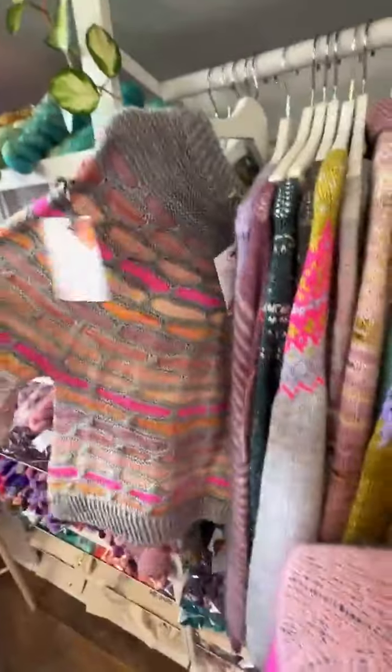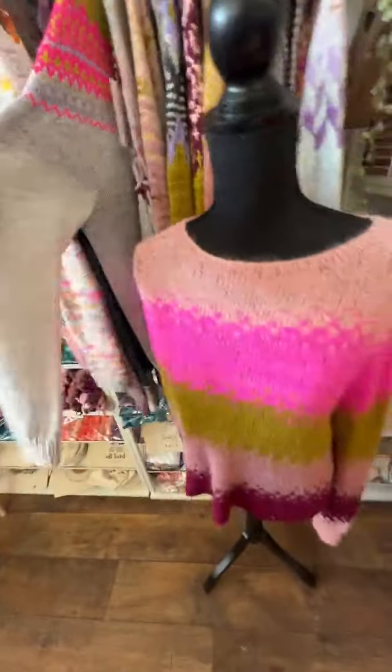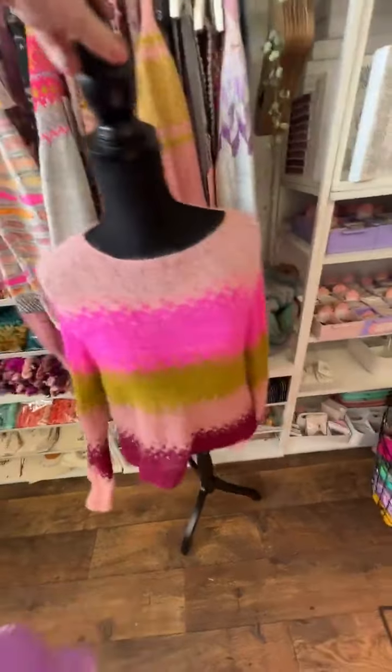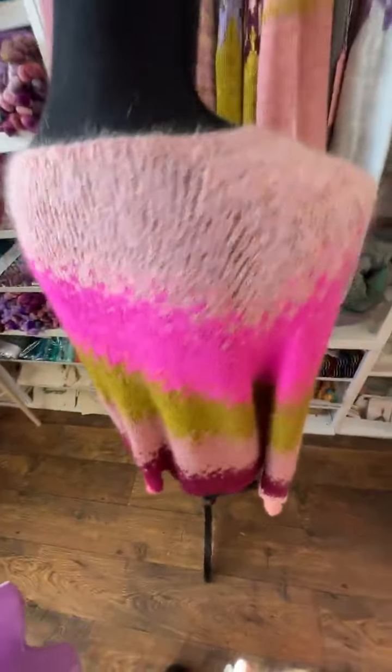Some samples. I love this new sample. So this is a pattern called Idaho Sunset Sweater, and it's Surrey alpaca. It's amazing. It's so fluffy to wear.